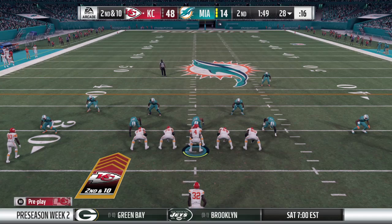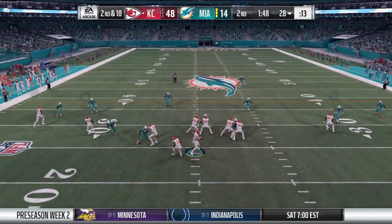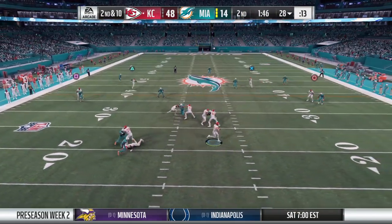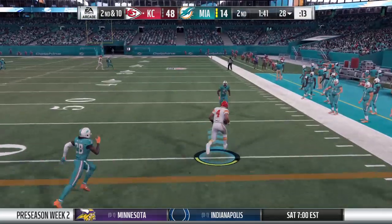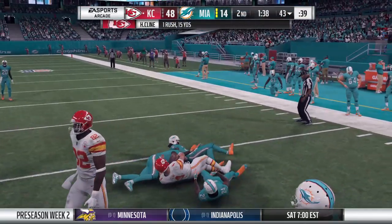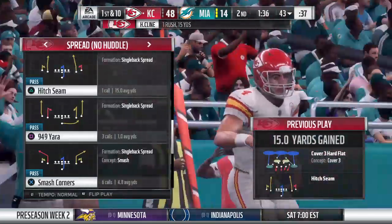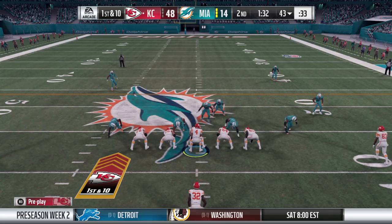Set. Green 39. Green 39. To throw again. Klein. Uses the stiff arm. Fighting through, and he's got space. And they get him down, but not before he takes it across the 40-yard line. Give him 15 yards on that one. Kansas City has a first down.